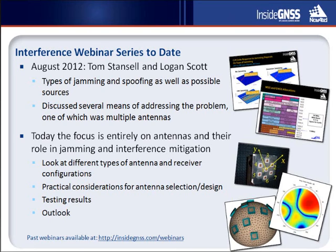And so what we're going to look at, without giving away all the details, of course, is a look at the different types of antennas and receiver configurations, some of the practical considerations you might want to take into account when you're selecting an antenna and/or putting them together in an array, some test results, and obviously some outlook for where our experts think this might be going in the future.